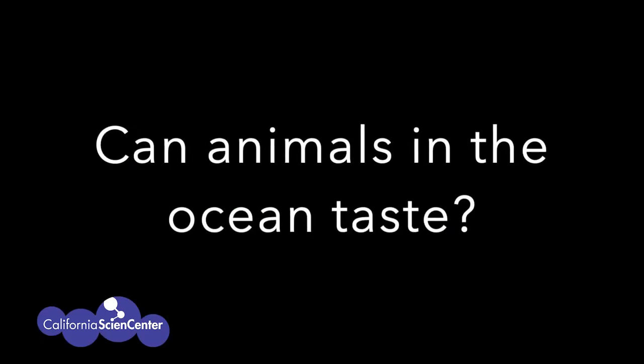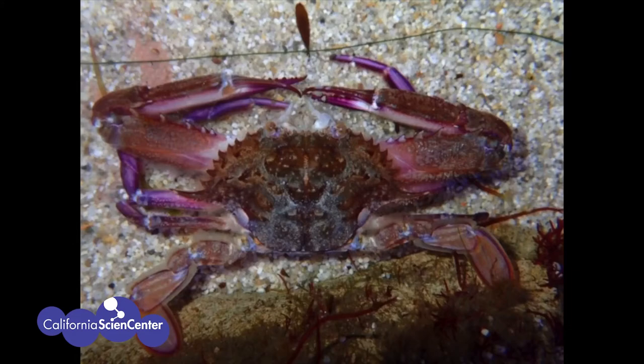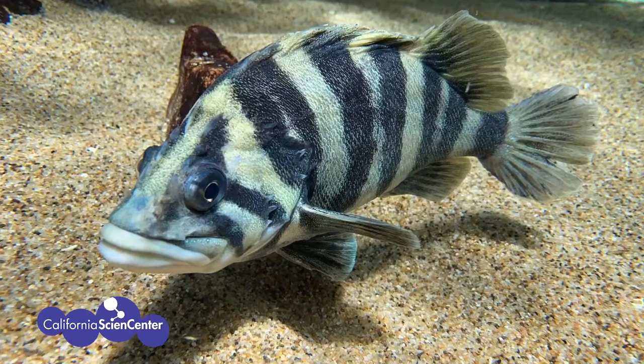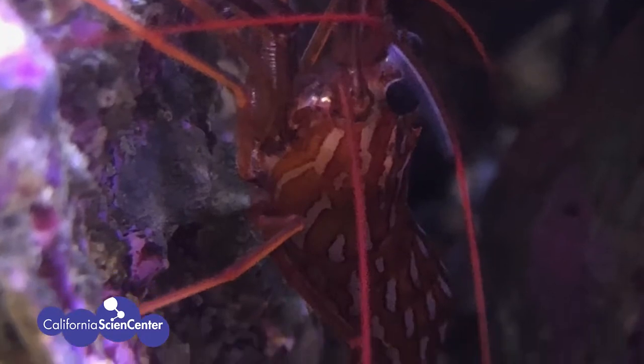Can animals in the ocean taste? There are many animals in the ocean, and they come in many different shapes and sizes, and they all eat differently. Our taste buds are on our tongue. But do animals in the ocean have tongues? Do they even have taste buds?